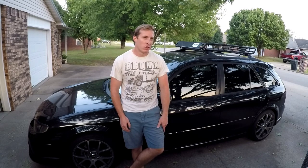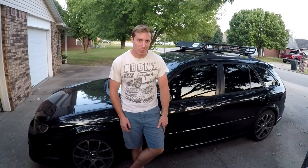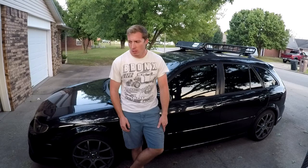The car did pretty good. It's starting to feel a little bit like it's been raced. The clutch is getting a little slippy. It clunks into second gear a little more. But hopefully it'll all hold together and we won't have to rebuild anything anytime soon.